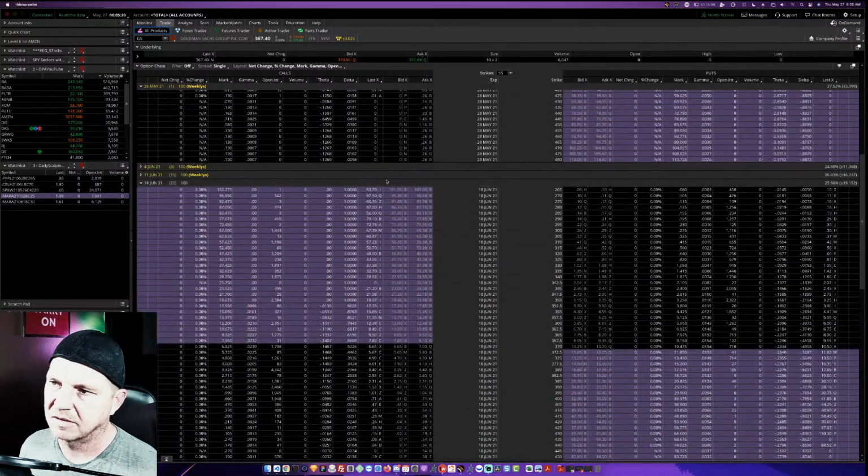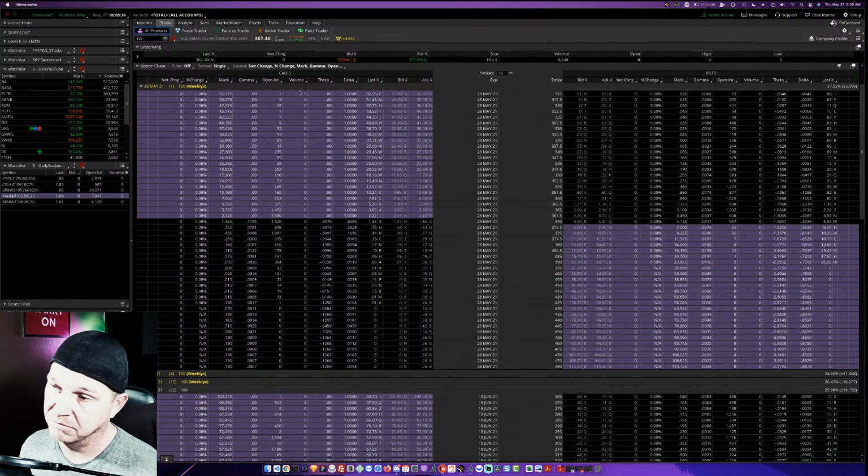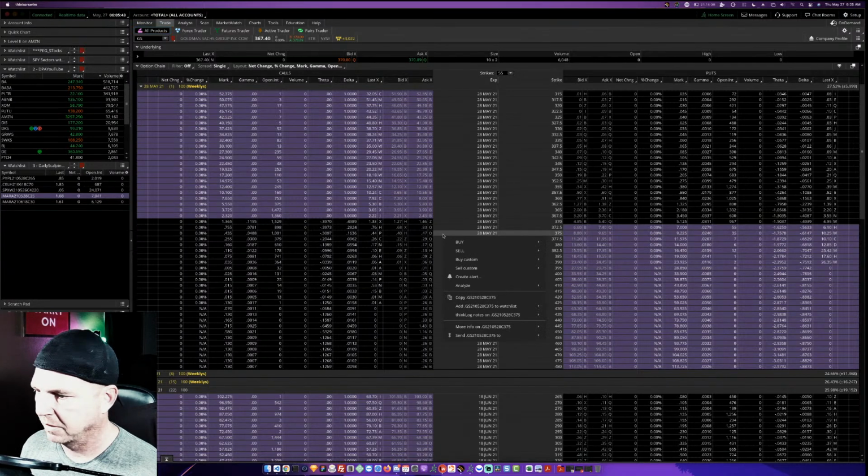Goldman Sachs, this week's day trade. Those 370s, juicy 375. It moves $8 a day. Those 375s may come into play. I'm going to throw those on the watch list.